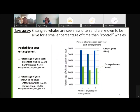as well as their sightings pre-2015. With that data, we're able to determine that entangled whales are seen less often and are known to be alive for a smaller percentage of time than control whales. With that said, we looked at this a few different ways. So we looked at pooled data to look at the percentage of years seen, as well as the percentage of years known to be alive, as well as the percentage of whales seen each year. And each way we looked at the data, we came up with the same results. So I really could end the presentation right there and say that's what we found.